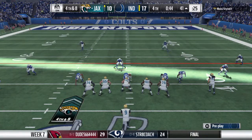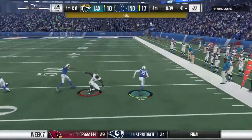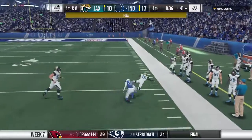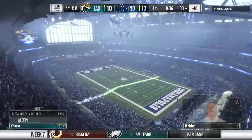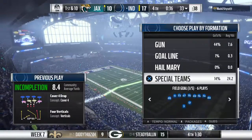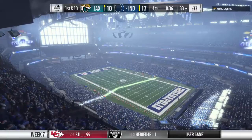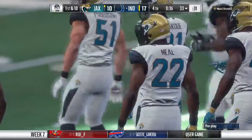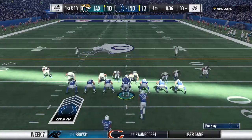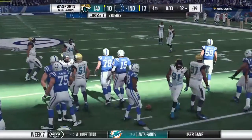Breeze, got to have this one. And he's going to be taken down here with a penalty flag on the field. So this will be accepted as it moves the offense backwards. Nice pick. The Colts in victory formation now as they take the knee.